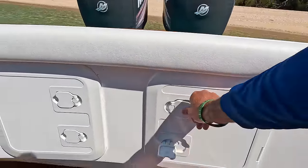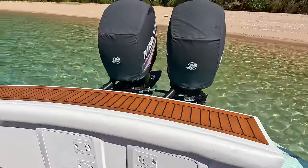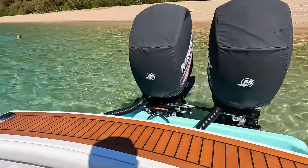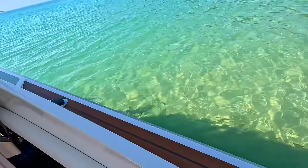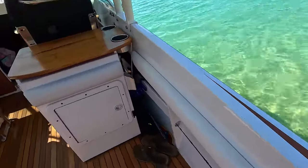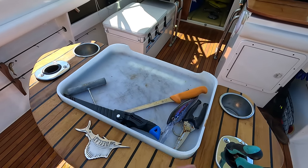I'm still getting my head around everything in here, so it's going to be a pretty basic walkthrough just to show you all what it is. But yeah, nice soft coaming all the way around, which is awesome when you're jigging and stuff. Just leaning into that is real nice. Over the course of the day, got a rigging station here with a bit of a cutting board and a couple of rod holders.